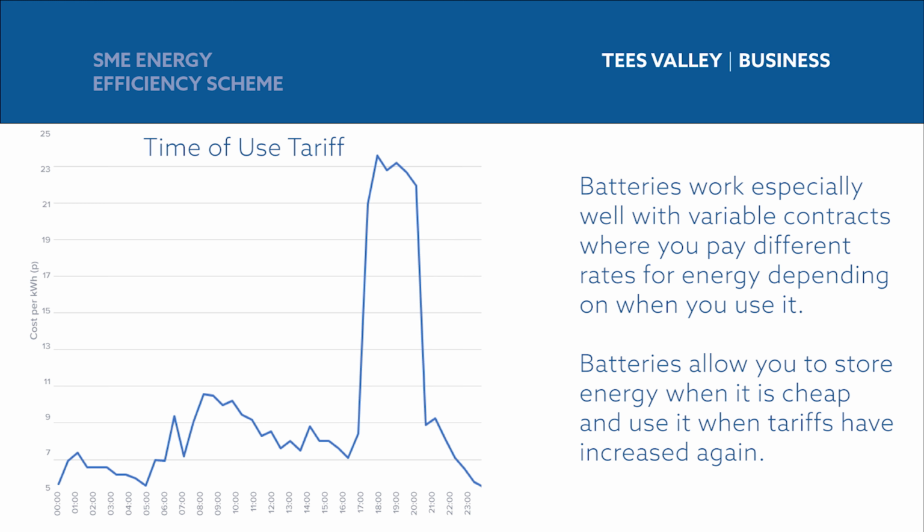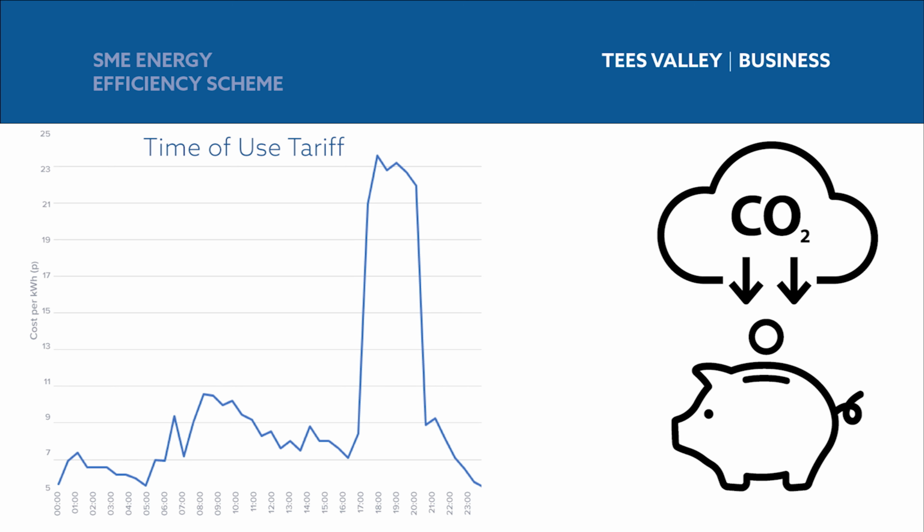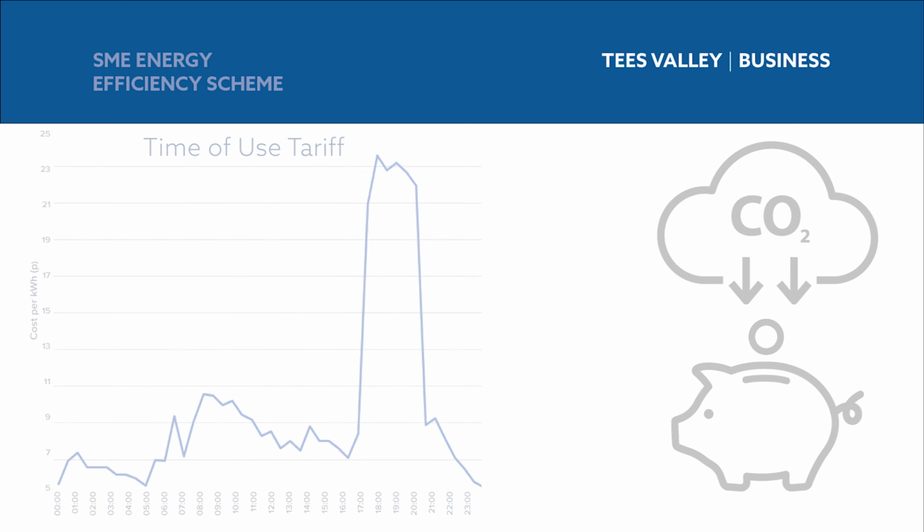If you charge up the battery using grid electricity when it's at its cheapest, and then use the stored energy later in the day or even the next day when electricity costs are high again, you can sometimes save energy and help reduce your true carbon emissions. Using batteries in this way is sometimes called load shifting.